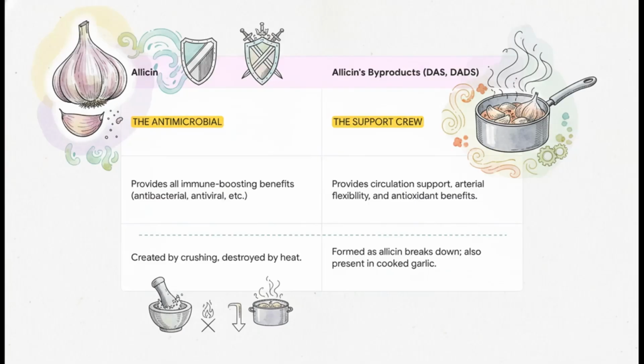Okay, this next part is super important, so let's break it down. Think of it like a superhero team. Allicin is the main superhero. It's the antimicrobial powerhouse. It is the only one that gives you all those amazing immune-boosting benefits.